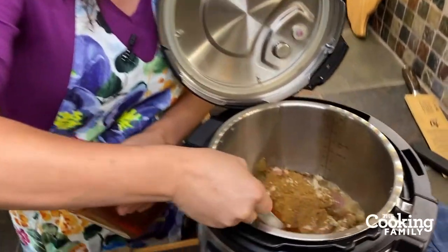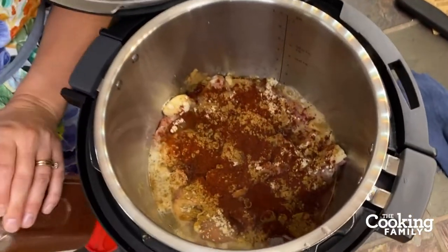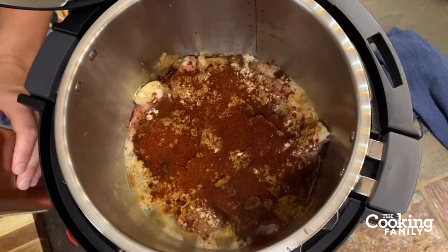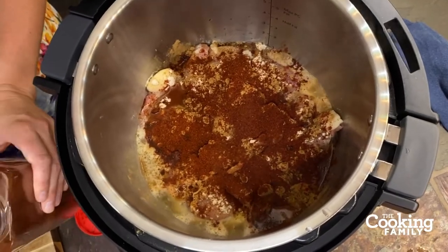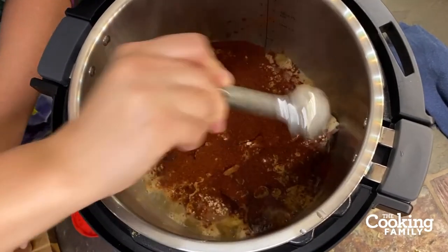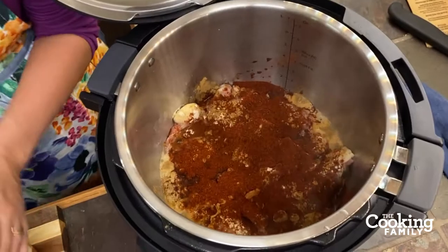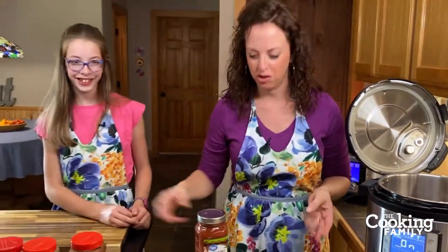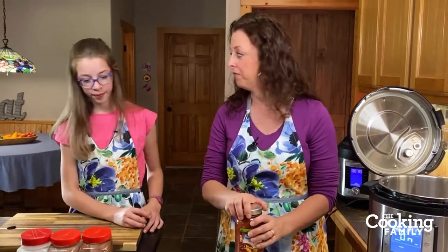Okay, so 3 tablespoons of cumin, 3 tablespoons of chili powder, and 1 tablespoon of magic flavor dust. Okay, so there's our chili powder right in there. That's gonna add nice appetizing color to our chicken. And flavor. And flavor. Don't forget flavor.